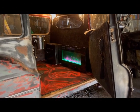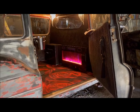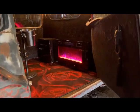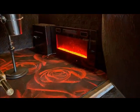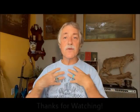And then we played with the fireplace, some different lighting. And I really like the red flames. Really set off the rug, so to speak. You know, that was really fun for me.